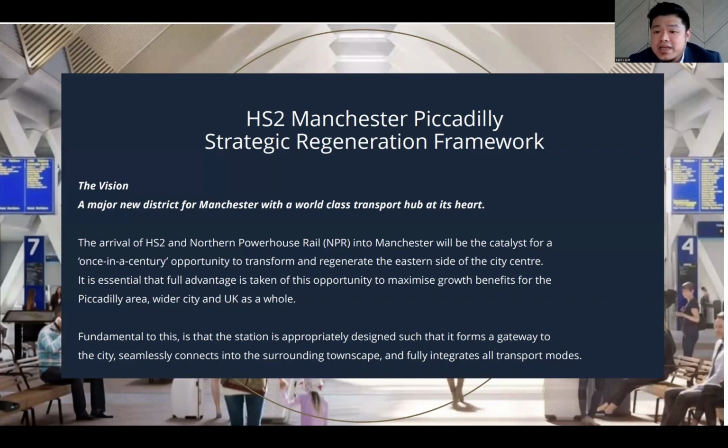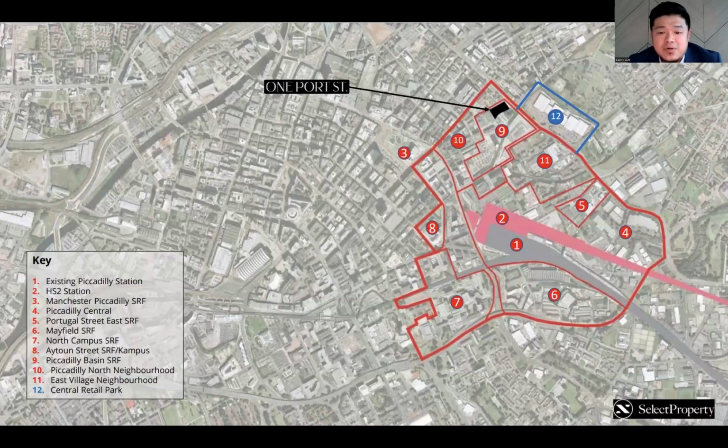So truly a good boost to the economy and property scene for Manchester, an effort by the UK government following the Northern Powerhouse Master Plan. So as we can see here, this is the framework of High Speed 2, and One Port Street is located within the framework of the High Speed 2 Master Plan.